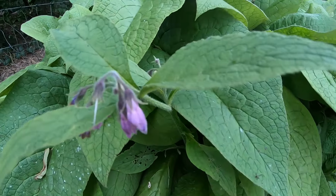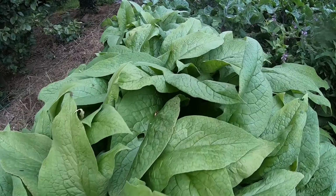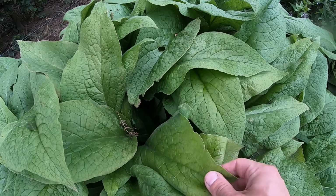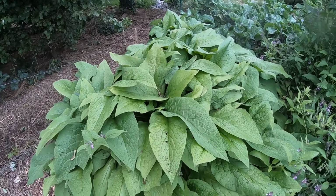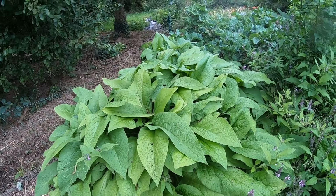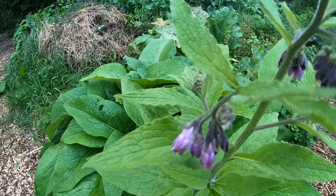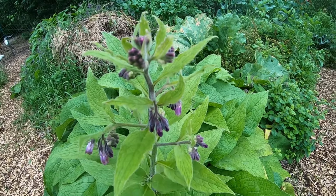That's more comfrey here, that's Bocking 14, so the seeds are sterile. You can see the amount of leaves it produces, so you can make compost tea from the leaves, and they're also medicinal as well. You can heal bones with it quicker, hence the nickname knitbone. There's one here also going to flower still a little bit. Usually it flowers earlier on in the summer anyway.